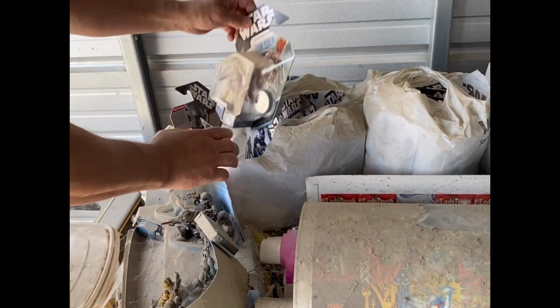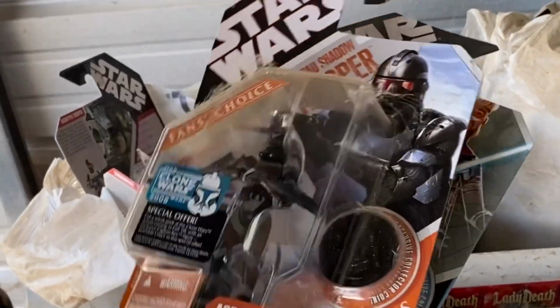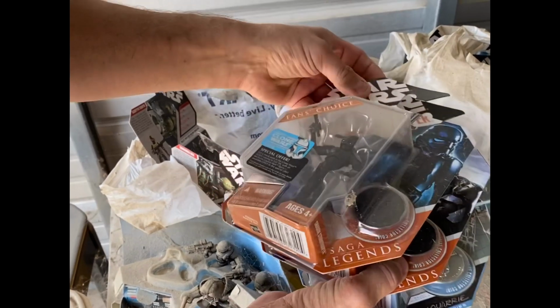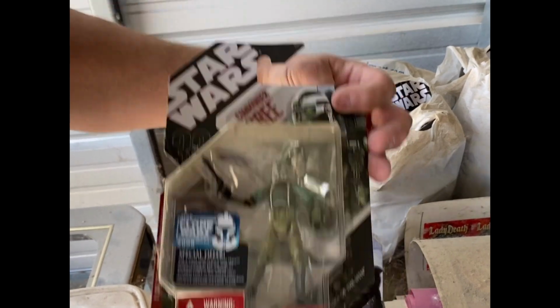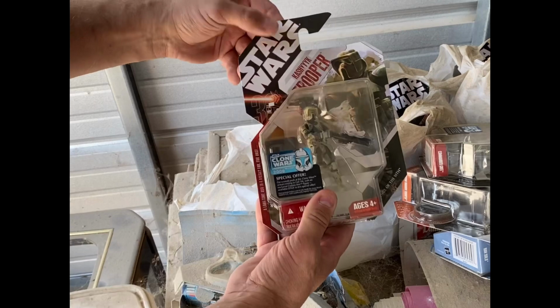Now, these are all Star Wars figures. Now, a lot of these, like, see that clone trooper right there? That's probably a $30 to $40 figure. Some of these will be $10 figures, and some of them will be more. But we've got lots of Star Wars figures here. That's for darn sure. And that is always a good sign.